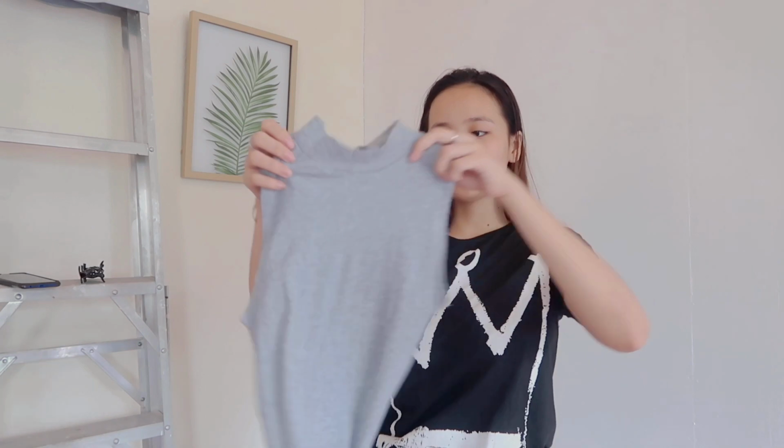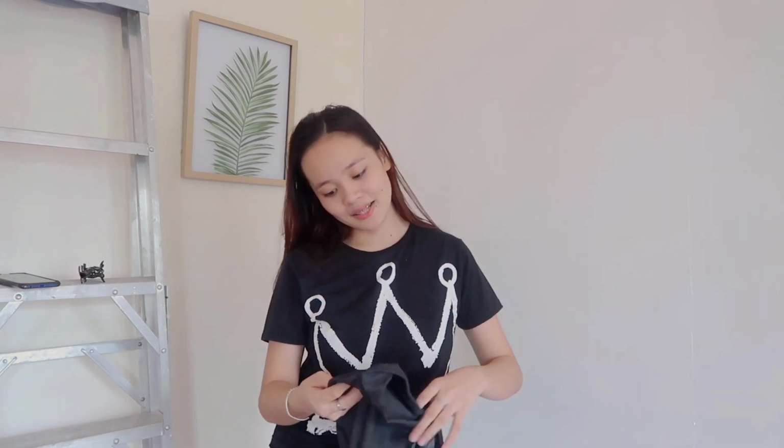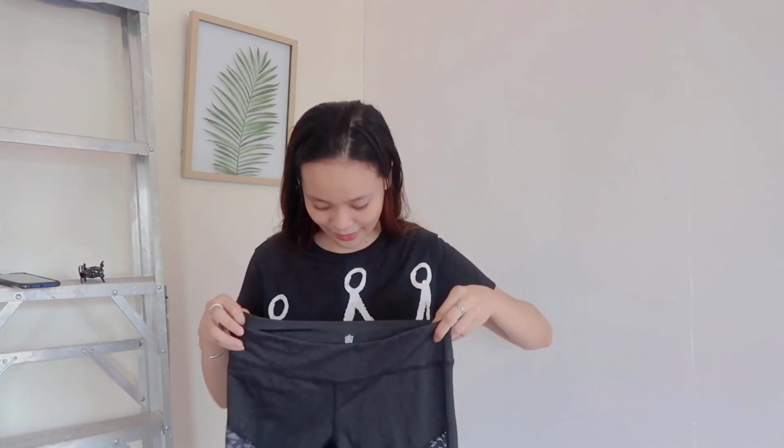I also got another top. This is sleeveless, color gray. Para siyang turtleneck, but it's not. Parang close lang siya, close na round neck. And then, next, nagmamadali talaga ako daw. Tapos, the rest that I'm gonna show you guys are pants or mga leggings, good for workout or like going somewhere else. So, first one is this, leggings.